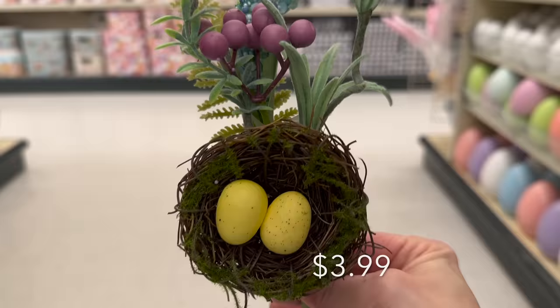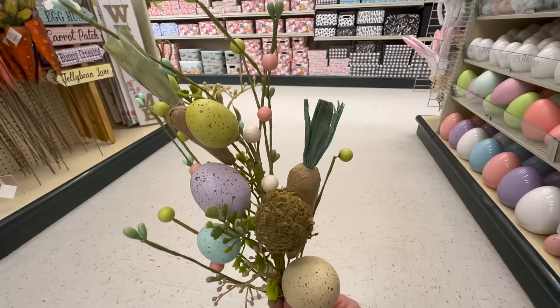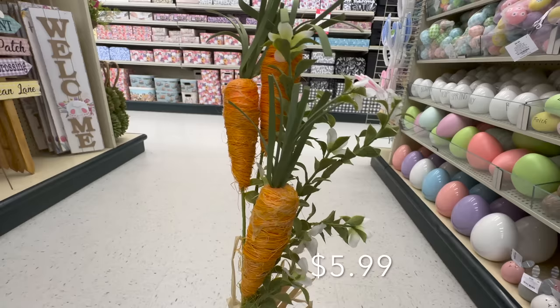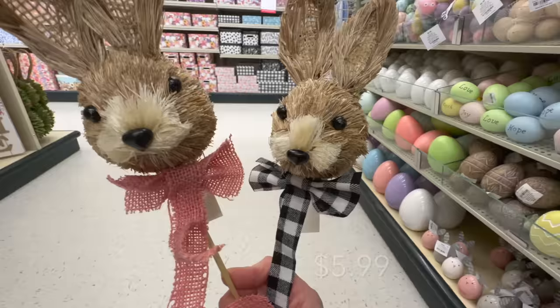Another simple way to decorate for Easter is to add colorful Easter picks into your spring arrangements. Here are a few of their examples. These cheerful colors would definitely brighten any space that you wanted to bring just a touch of Easter into. Now take a look at these. These are super unique, but zooming in just a little closer, you're going to see a little bunny embellishment. How sweet.